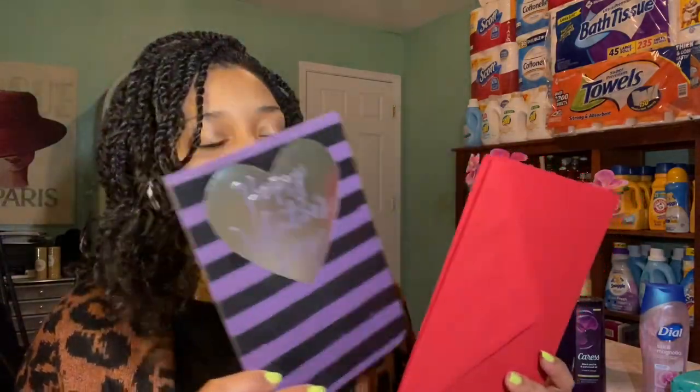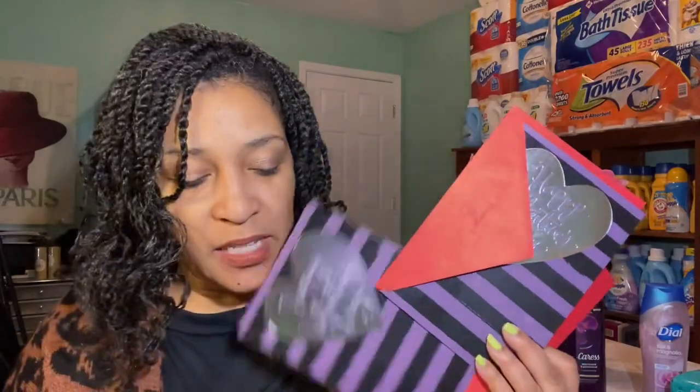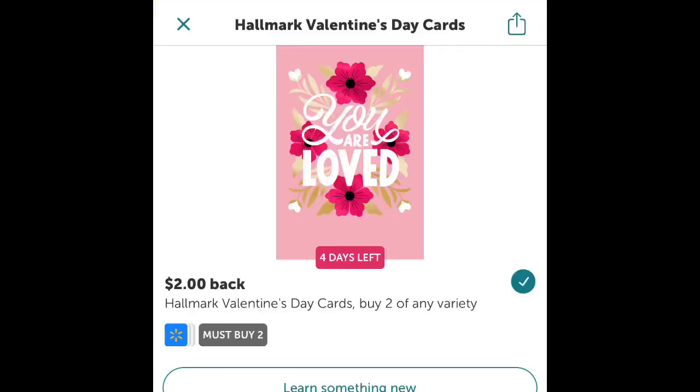Next rebate I did, guys, I was able to do the Hallmark Valentine's Day card rebate again. Yes, and this time I found these, and these were actually priced 97 cents. For this rebate, you must purchase 2 cards. So they were $1.94 for the 2. I didn't have a coupon, so I had to pay $1.94. But there is a $2 Ibotta rebate, making these free plus a 6-cent moneymaker. So that is great. I got some Valentine's Day cards. I won't have to spend any money.